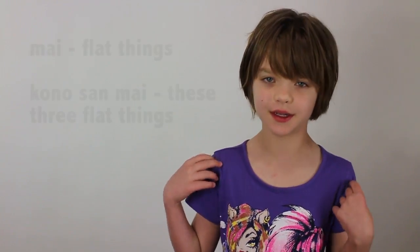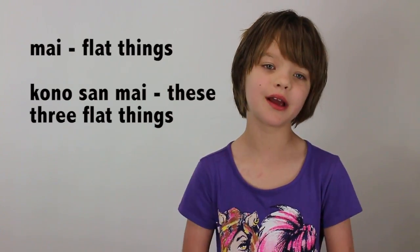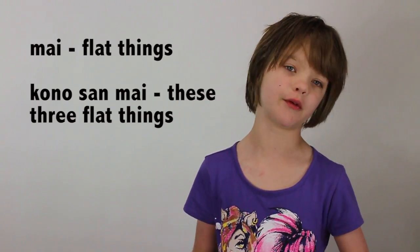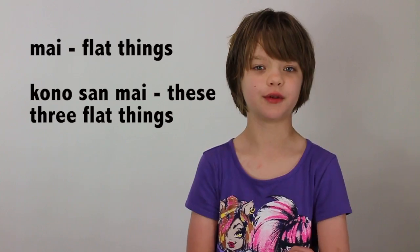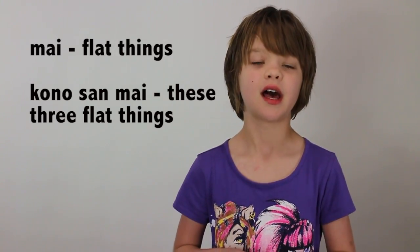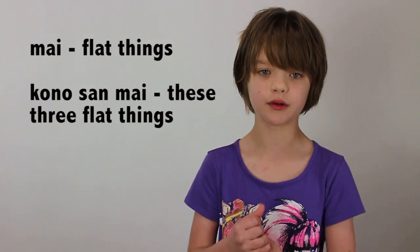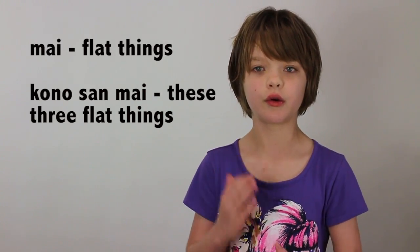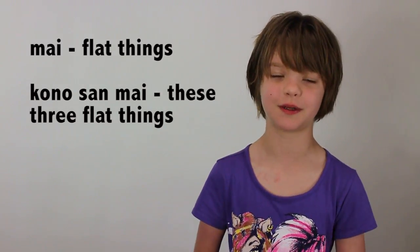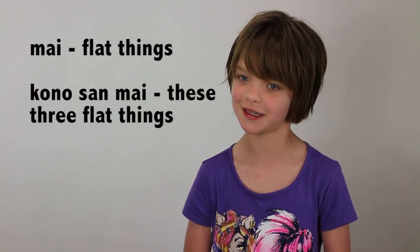So since we started talking about pieces of paper, I might as well teach you the way to say a piece of paper in Japanese. And you would use mai, which is the counter for flat things. So like a piece of paper or a stamp or tickets to go do something, they all use mai because it's a flat thing. So in this clip from Death Note, L is giving Light 3 notes, and he says kono sanmai, which is translated to these 3 notes, but he's really saying these 3 flat things, which sounds very interesting in English.